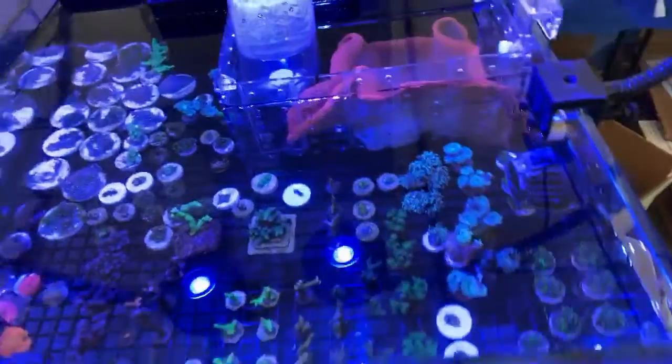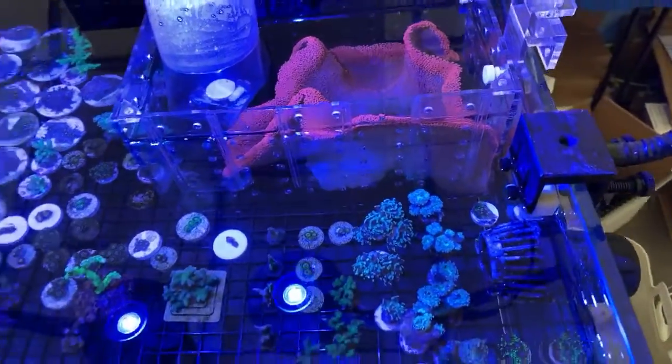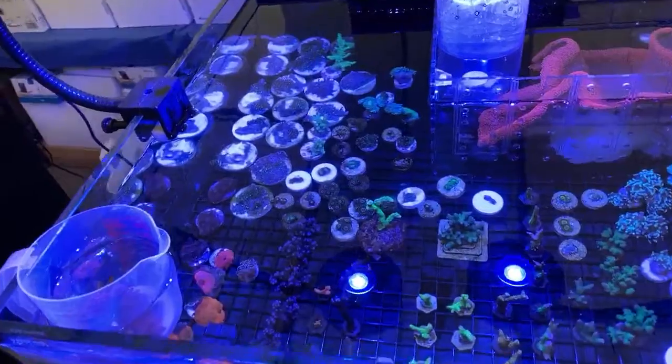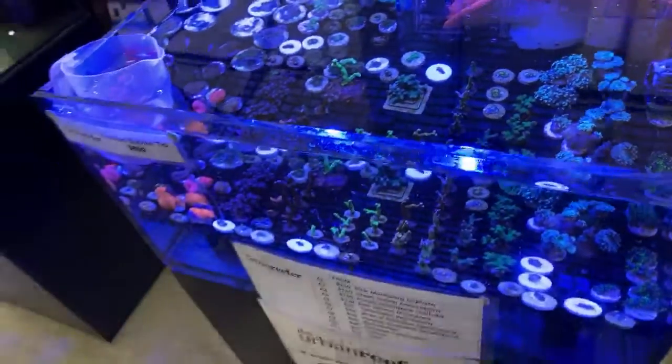Check out, I nearly forgot this thing. Have a look at this unbelievable red Hedoni carpet. That thing is off the charts, but he doesn't just have crazy high-end stuff. We've got some leathers, we've got some star polyps, we've got various ranges of zoas, we've got pokies, and it looks like some green goblins too.